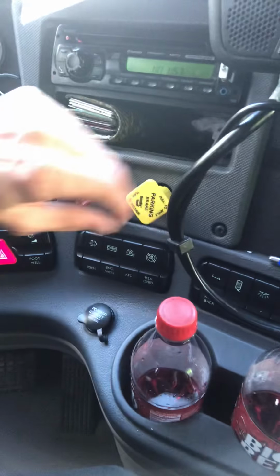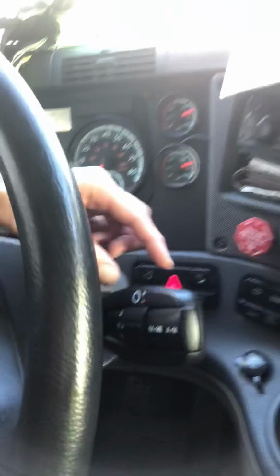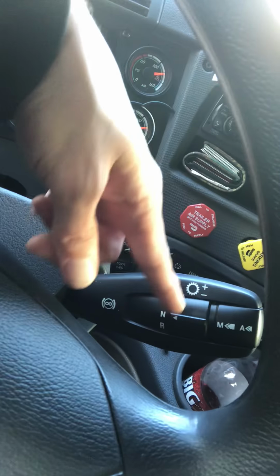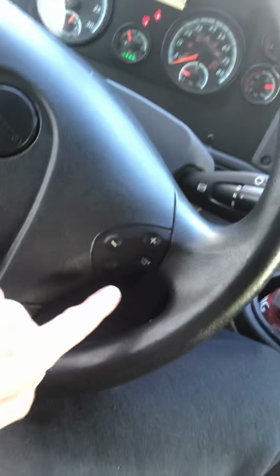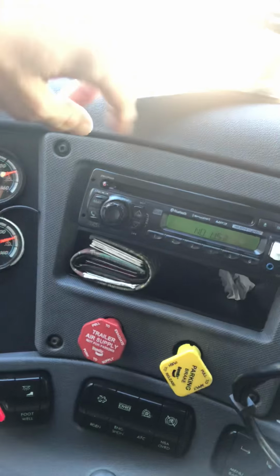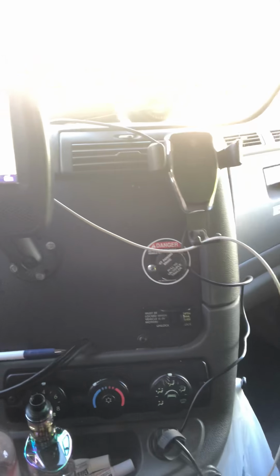Where are the light switches? Dome. Gear shifter is right here in case anybody was wondering. It is an automatic. The gear shifter is right there. You do have your cruise control on it. Different options here. It's not too fancy. It does have a radio. It's Bluetooth. Jams out pretty good in here actually, which is kind of nice.